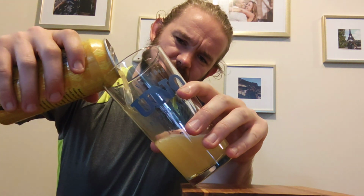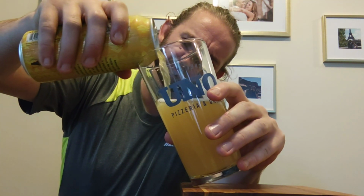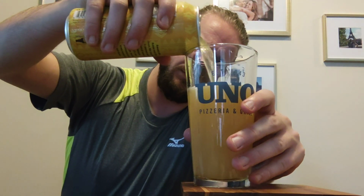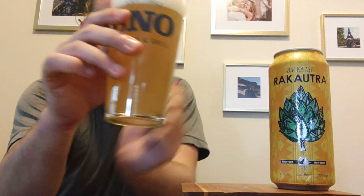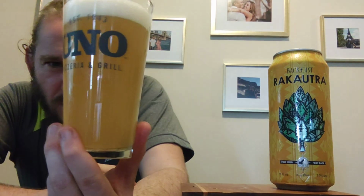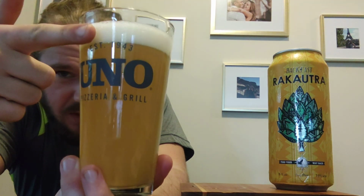Just be a little bit careful on the pour so that it doesn't get too foamy as we go for it. But there we are. So you can see that this beer is poured a really nice mango, I'd say. You can see before the head disappears, we should look at that first actually. So you can see there's a nice finger of a frothy, I would say perfect white head on this one.